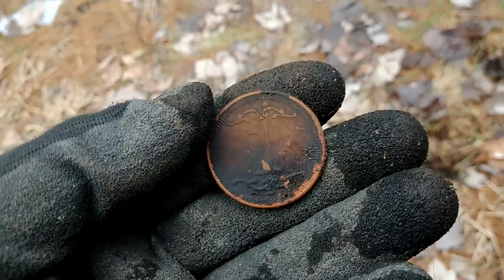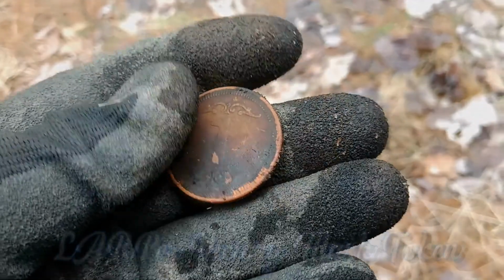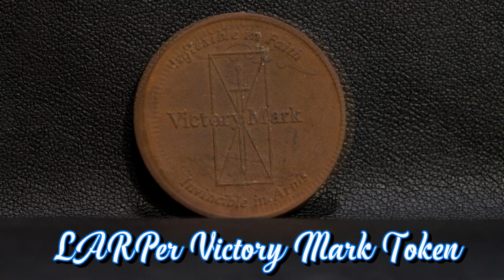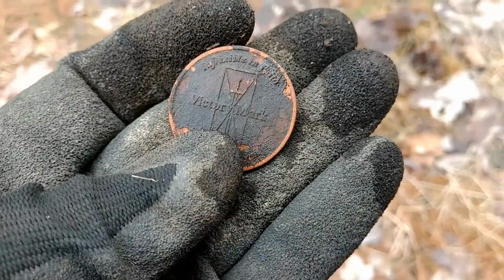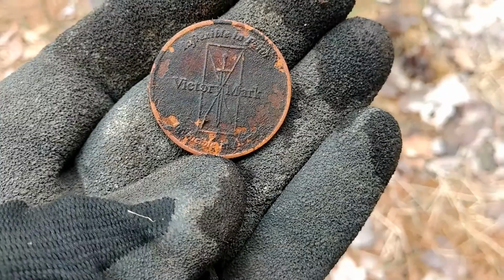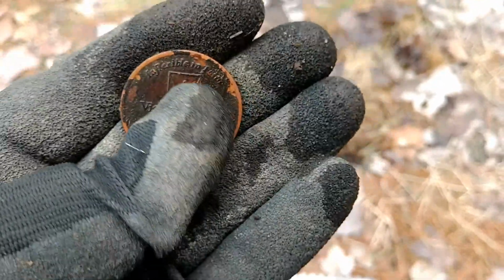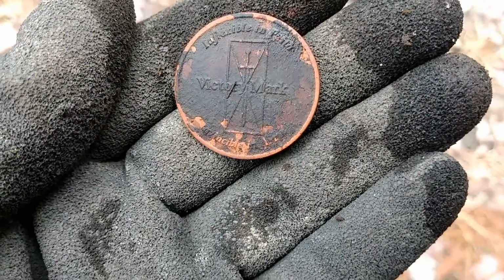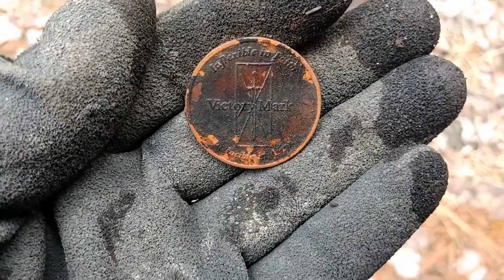So it's kind of big, like the 100 size tokens, but as you can see, this one just says 1, right? And these guys generally would have a starburst pattern on the back, but not this one. This one's got something else. It says, "Inflexible in faith, Victor mark." And there's something else at the bottom. Might also say inflexible in faith or invincible in might or glory. Who knows? But that's definitely different.